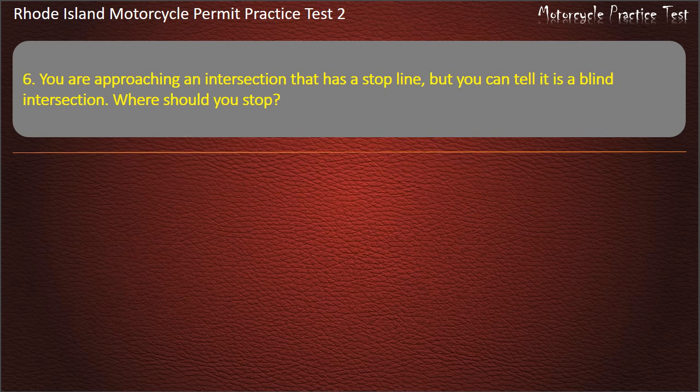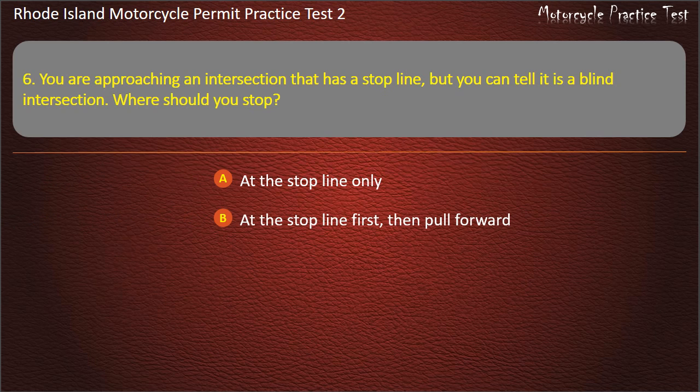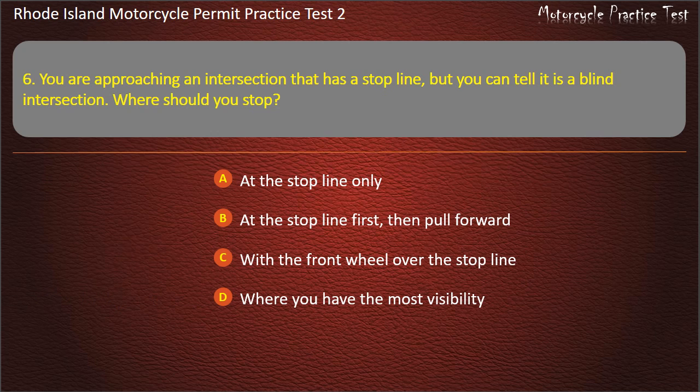Question 6. You are approaching an intersection that has a stop line, but you can tell it is a blind intersection. Where should you stop? At the stop line only. At the stop line first, then pull forward. With the front wheel over the stop line. Where you have the most visibility. Answer. At the stop line first, then pull forward.